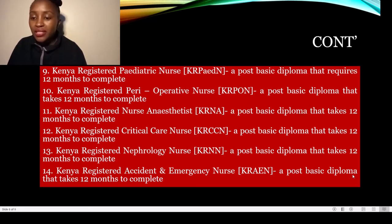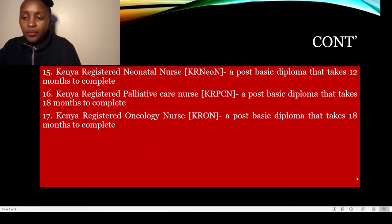Then we have Kenya Registered Critical Care Nurse, KRCCN, and this is a post-basic diploma that takes 12 to 18 months to complete. Then we have Kenya Registered Nephrology Nurse, and this is a post-basic diploma that takes 12 to 18 months to complete. Then we have Kenya Registered Accident and Emergency Nurse, and this is a post-basic diploma that requires 12 months to complete. Then we have Kenya Registered Neonatal Nurse, and this is a post-basic diploma that takes 12 months to complete. Then we have Kenya Registered Palliative Care Nurse, and this is a post-basic diploma that takes 18 months to complete, as well as the last one being Kenya Registered Oncology Nurse, a post-basic diploma that takes 18 months to complete.